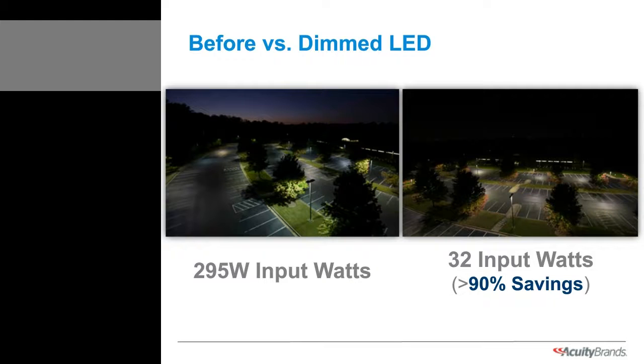Keep in mind you can achieve this kind of savings in all product categories that we covered: wall packs, flood, parking garage, and of course as shown here, area lights. Now let's talk about how you can achieve this dimming. It can be done either through programmable self-learning controls that are installed in each individual fixture, or via more comprehensive network control solutions that Acuity has to offer. One such solution is RoamView.